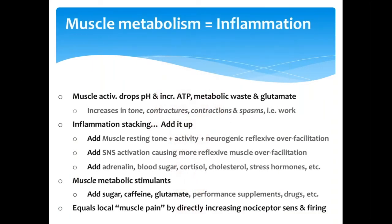Muscle metabolism is very important in its role in inflammation. Any time we come out of a resting state into muscle activity, we immediately start to generate inflammation, because the whole process of contracting and relaxing muscle generates microtrauma that has to be cleaned up, and inflammation is a product of that. That's normal, and our bodies are designed to handle that.